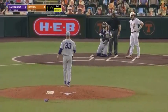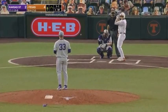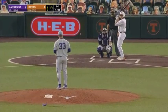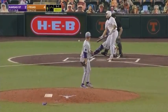Yeah, 45 now. Ivan steps in, he's 0-1. He's been hot as a pistol, as we've mentioned. 92nd pitch for Wicks, foul back.